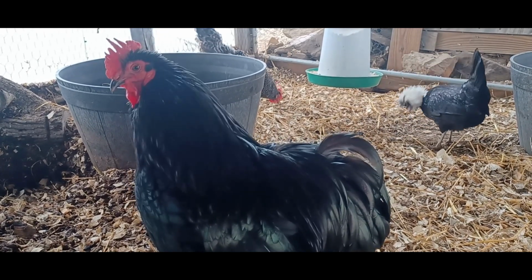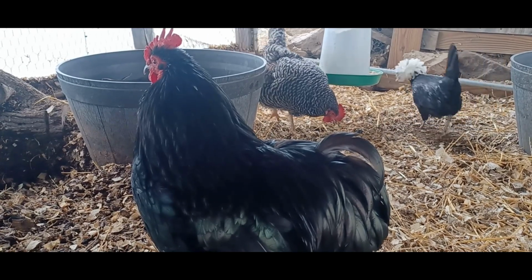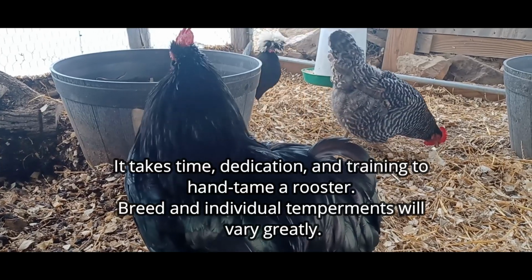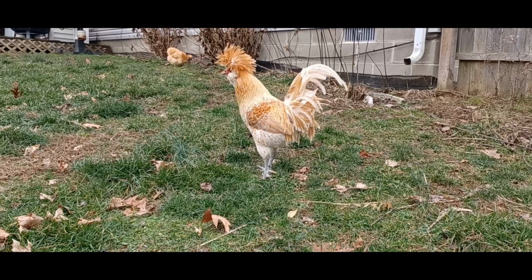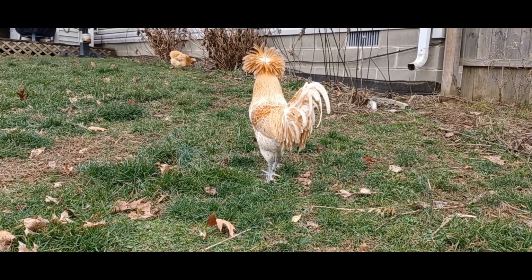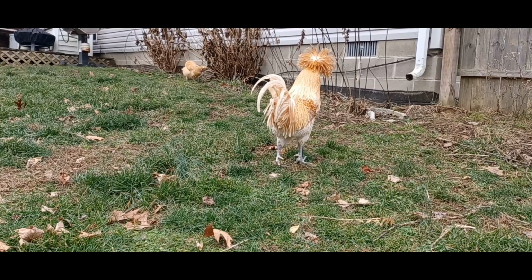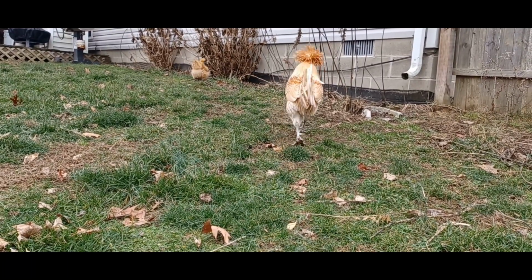The other thing to consider is this is a live, intact, male livestock animal that will need training if you expect them to be hand tame or docile. Individual birds and individual temperaments of chicken breeds are going to vary pretty wildly as far as which roosters are going to be more hand tame or not. But in order to have a hand tame rooster, you do have to dedicate time to training and handling them.